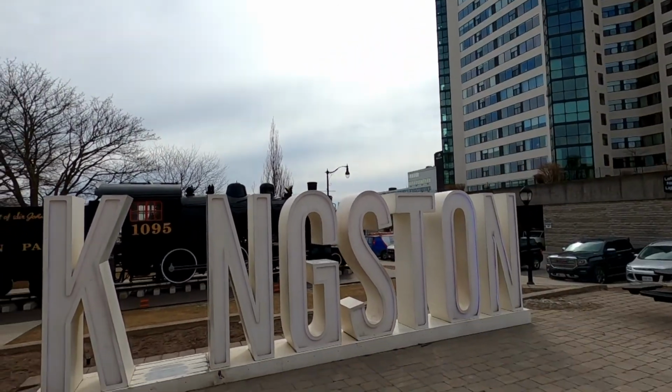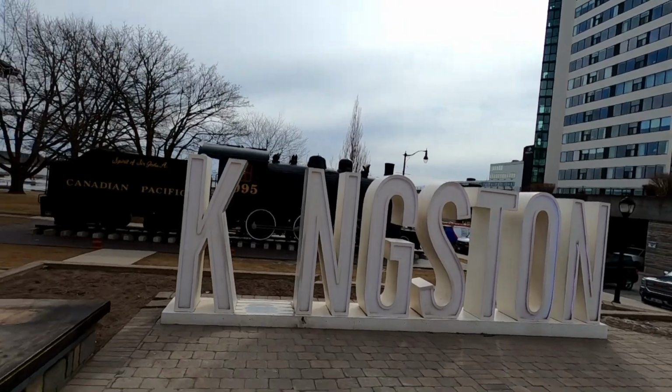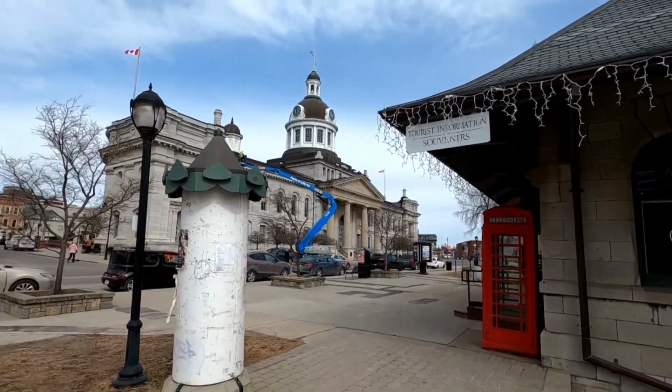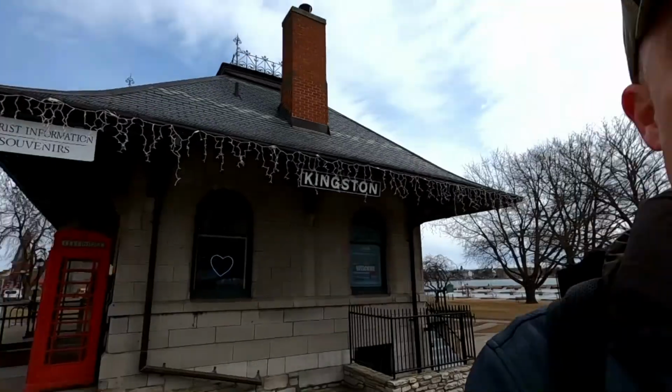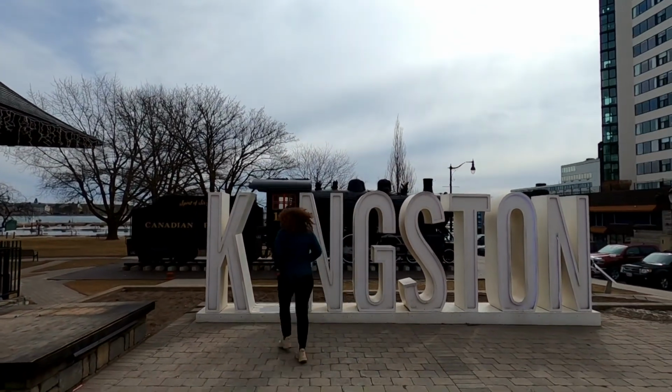All right guys, so we're down here on Ontario Street at Confederation Park. We're just at the old train 1095. They got this beautiful Kingston sign right across from Kingston City Hall and the Prince George Hotel. So we're gonna explore this area. Brianna, why don't you jump in this Kingston sign and show them how it's done?